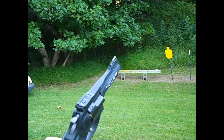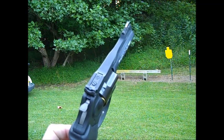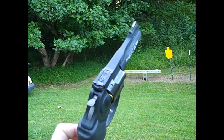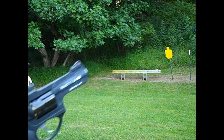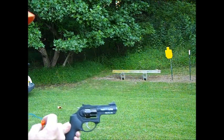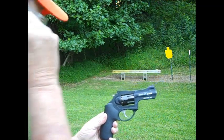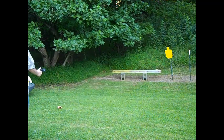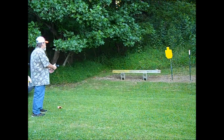Anyway, first two rounds, 148 grain Black Hills wadcutters, and the next three rounds will be 158 grain Federal ammo. All right, these are my first shots. Hopefully I can remember this is only a 5-shot revolver. Hello, Joe. Gonna aim center mass, see where I hit.